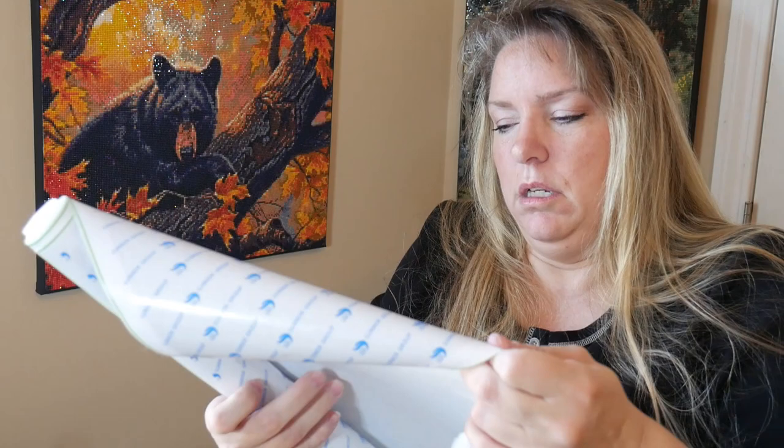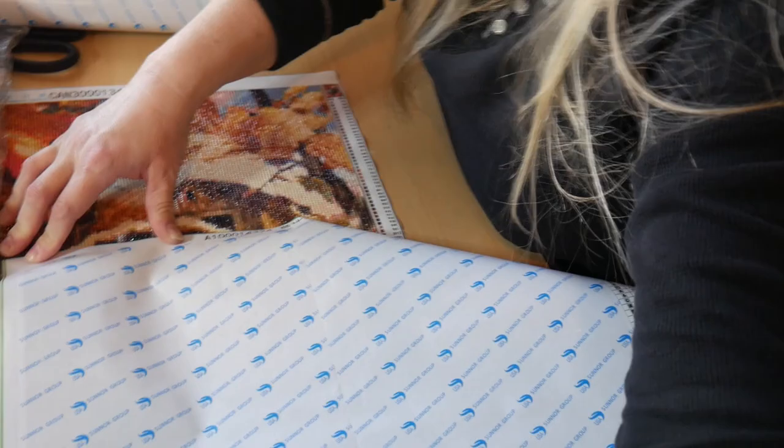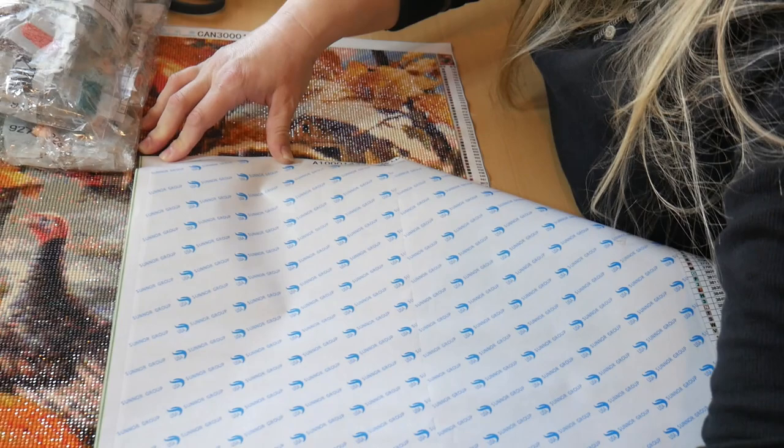Okay. Let's see. This is a 40 by 50. It's just 10 centimeters different on one inch, 15 than the turkey. So these are a nice size. And I'm going to flatten this out a little bit by peeling it back, and then I'll show you. Well, I could move the... I shouldn't be doing this on top of this other diamond painting. However, I'm going to pull you down here and see if you can see it. I don't know why it's not. I think I need to back up. There we go.